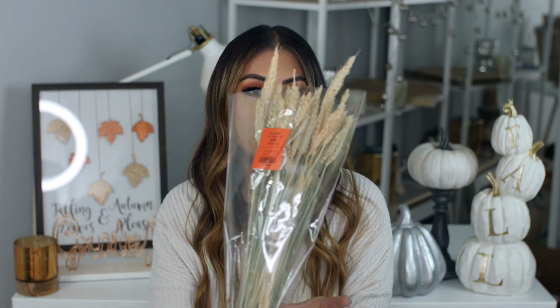From Hobby Lobby also, I got this little rye bushel, what would it be called? Looks like this. Again, for the place settings, if not, I'll find a place to put them. I can stick them in a vase or something. I feel like these are very fallish.